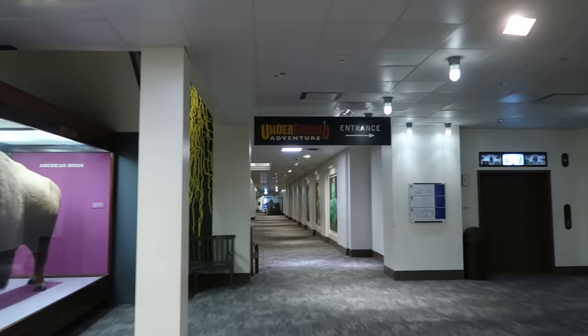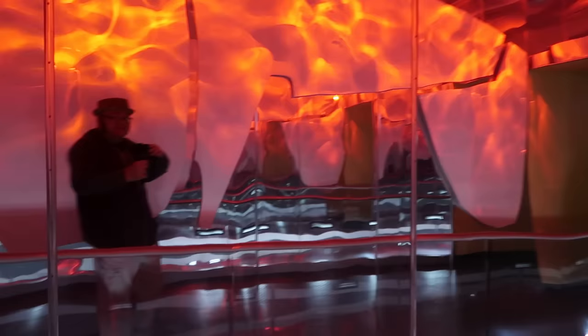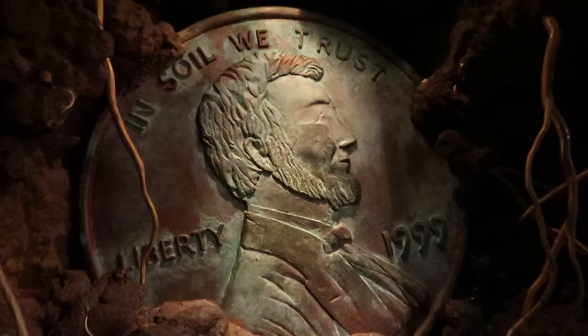Come down here, back to the ground floor. This is the underground adventure. It's this way. So I guess we gotta head into the shrinking chamber here. To be shrunken. Okay, I guess continue through the shrinking chamber here. Stage 2. Oh, and look at this. We've been successfully shrunken. We are now under the soil. And look at that. There is a penny that is actually larger than I am because I've been shrunken.